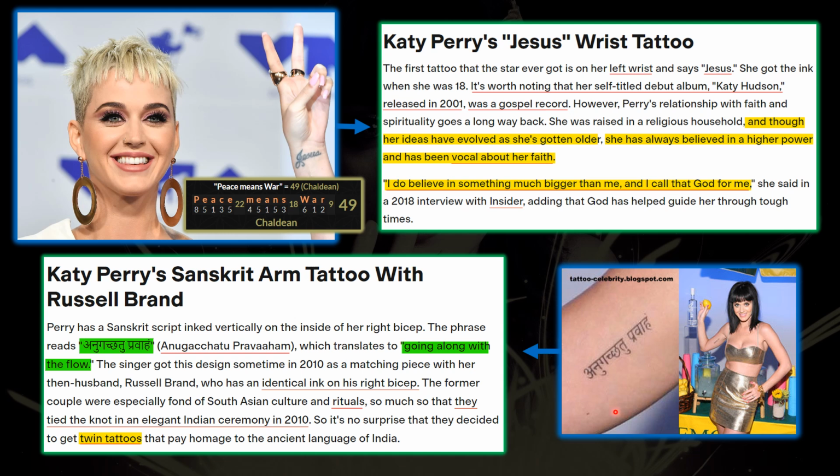All right. She also has this Sanskrit tattoo on her arm, and this one was interesting as well. So Katy Perry's Sanskrit arm tattoo with Russell Brand. Perry has a Sanskrit script inked vertically on the inside of her right bicep. The phrase reads, I'm going to try my best here, Anugat Chatu Pravaham, which translates to going along with the flow. The singer got this design sometime in 2010 as a matching piece with her then husband Russell Brand, who has an identical ink on his right bicep.